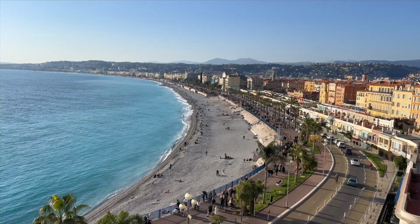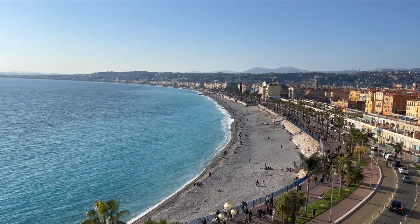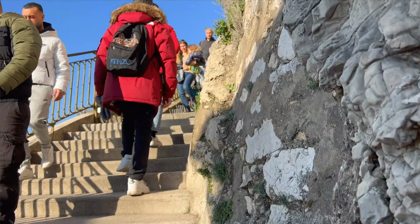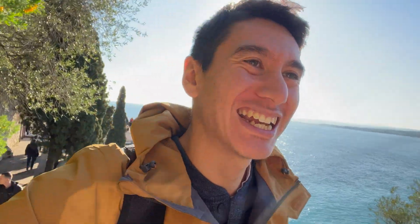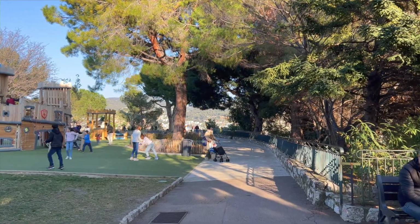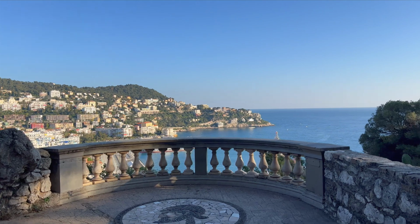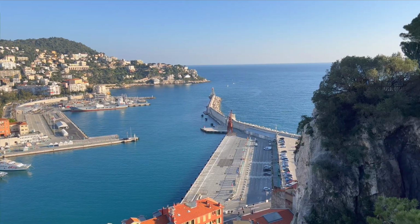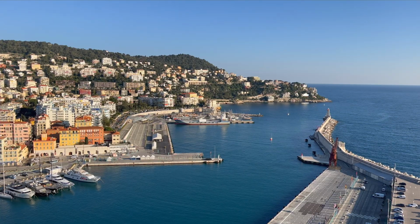From there, we knew we had to climb Castle Hill and get a view from the top. Oh no, I swear we're going up the loser way. I swear I seen there was an elevator somewhere. So there is an elevator you can take to get to the top of Castle Hill, but we couldn't find it. Either way, the climb to the top isn't as daunting as it looks, and it's definitely somewhere you'll end up visiting while in Nice, France.